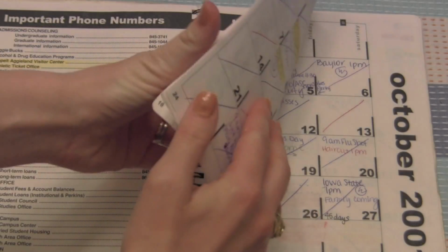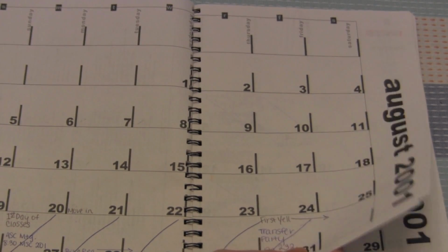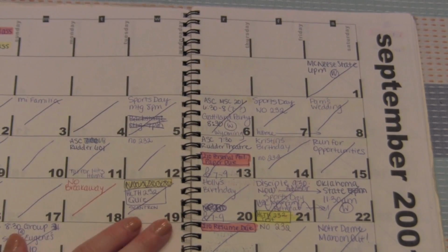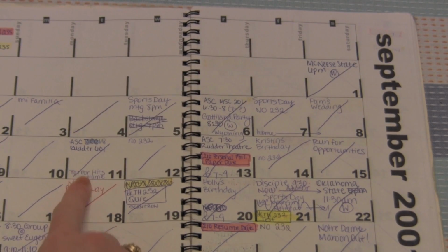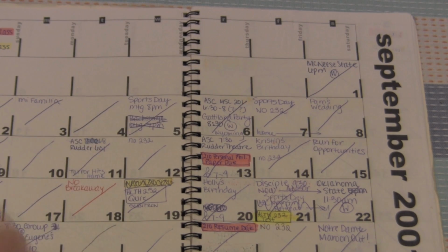And then we have the monthly calendar. There's a school map right there. And we started end of August, 27th of 01. And here we have September. This is 9/11. I actually wrote "Terror Hits Home" right there, which is kind of interesting. But yeah, I had a meeting that night that got canceled.